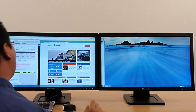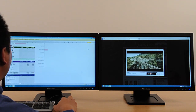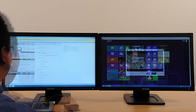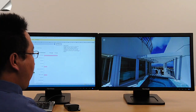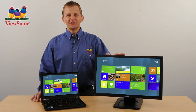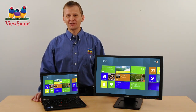Wouldn't it be nice to have dual monitors for multitasking? You can be more productive and have a little fun at the same time. Now you can work on office files on one side and browse through travel or your favorite entertainment on the other. The ViewSonic TD2220 multi-touch monitor delivers excellent screen performance to maximize your touch experience.